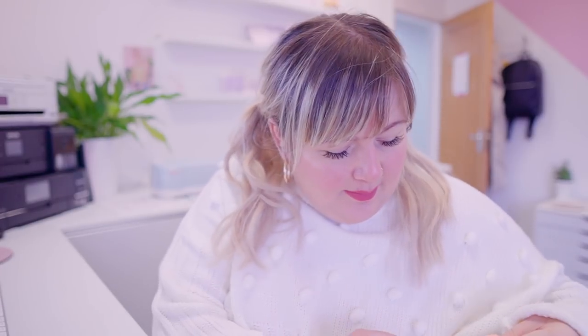Also, I'm feeling a little Christmassy in this outfit. I don't know why. I think it's these little bobble things. Where did I get this from? A lot of you guys like to know where my jumpers are from, and this is from George at Asda. It looks really Christmassy. This would make the perfect Christmas Day sweater.